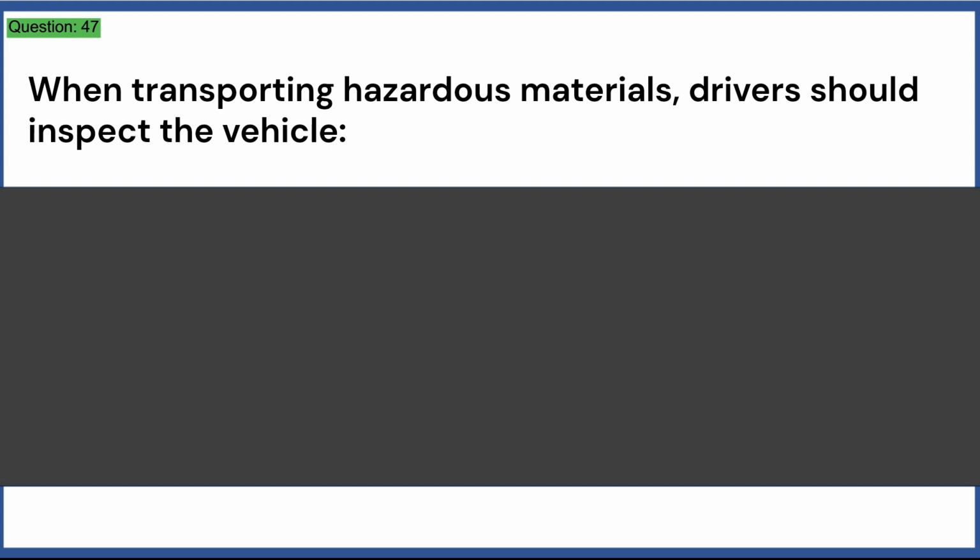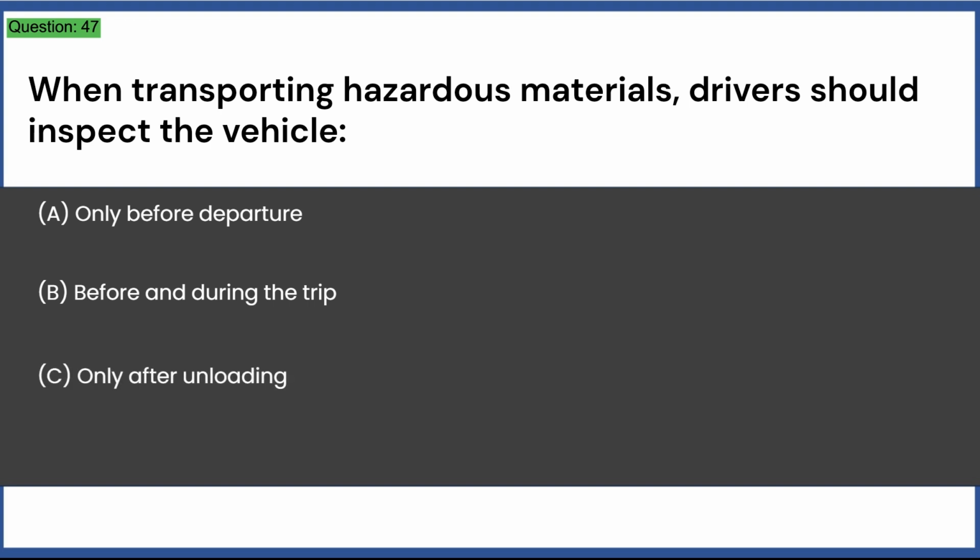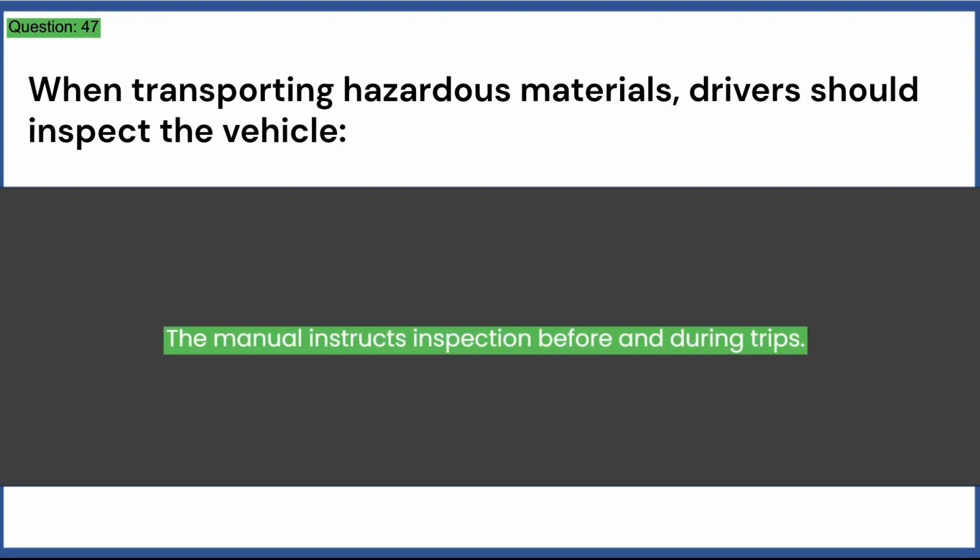When transporting hazardous materials, drivers should inspect the vehicle. A. Only before departure. B. Before and during the trip. C. Only after unloading. D. Once per week. Answer: B. The manual instructs inspection before and during trips.